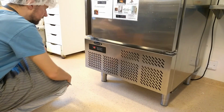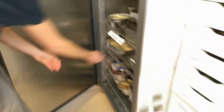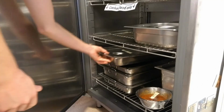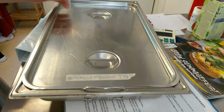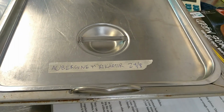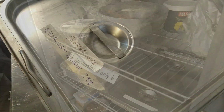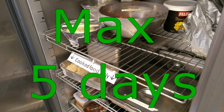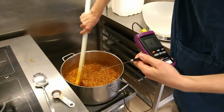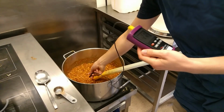The person who started the blast chiller is responsible for turning it off and putting the food in the fridge. The trays are good for storing food in the fridge as they can be piled. Put on a lid and always mark it with content and course day or date. Also write reheated once in case it has been reheated. The food is stored in the fridge at 4 degrees for a maximum of 5 days or is frozen, and it can be reheated maximum 2 times as long as it smells, tastes, and looks good.